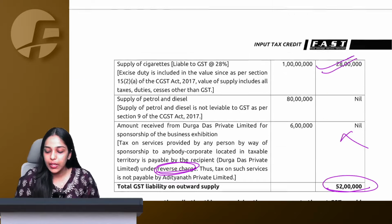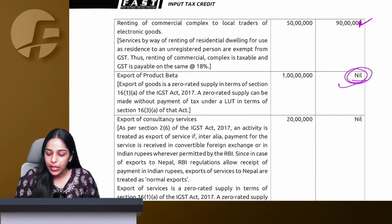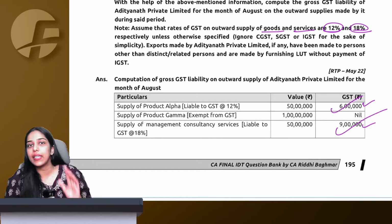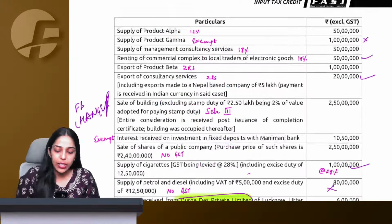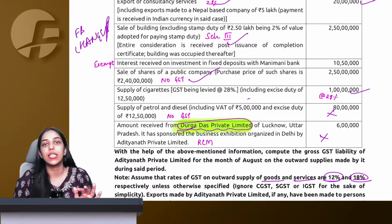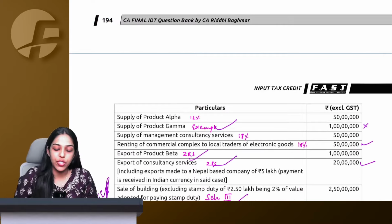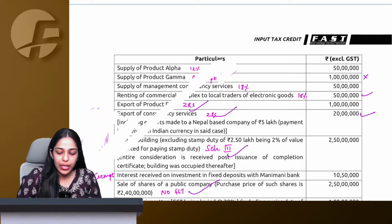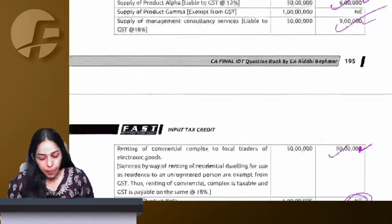So the total liability comes as 52 lakh, which is 28 and 9, 6 and 9, 28, 9, 9 and 6. Other than that, everything is exempt, zero rated, Schedule 3, no GST, etc. So this was a fairly simple question. No provisions of input tax credit, only and only simply outward liability they had asked.